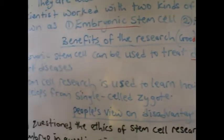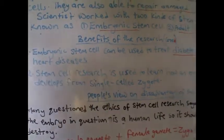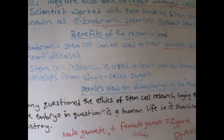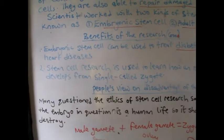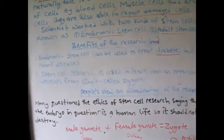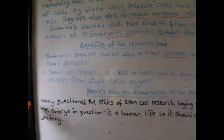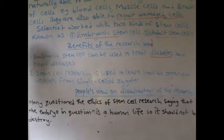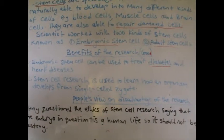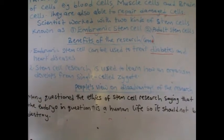Now, stem cell research is equally used on the development of single cell zygotes. So a single cell zygote has equally been used to develop in this aspect. So when they did this, there was a lot of controversy, and that leads to the disadvantage. What are those controversies? Some school of thought disagreed with science findings, saying that the stem cell they used in treating this was supposed to be an entity that should grow to a human form. That destroying that stem cell, using it to treat diabetes, you have destroyed a life.